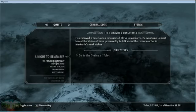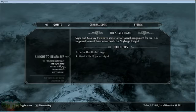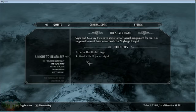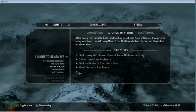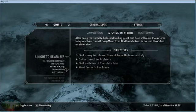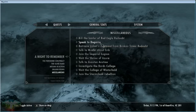Let's check my missions. I could go to the Shrine of Talos. Enter the Underforge. I already entered the Underforge. Find a way to release Thorald from Thalmar custody. Meet Ireland near the Western Watchtower. Join the Stormcloak Rebellion. Talk to Moralfi about Eric.